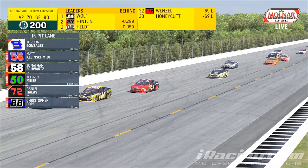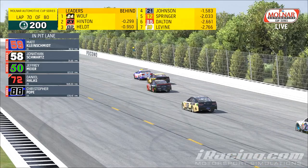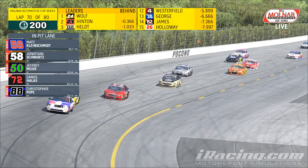I'm looking at Wolf. The side of Wolf's car has got scraped, so he's been scraping the wall a few times. And same with Joseph Helt. I mean, they got some scrapes and some bumps.